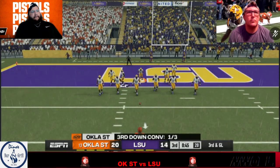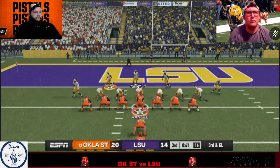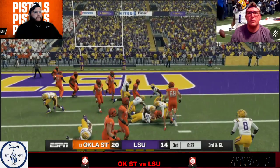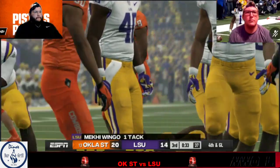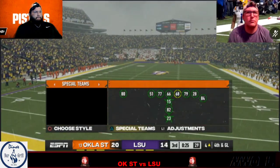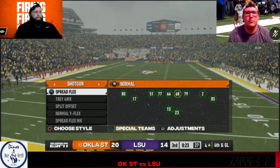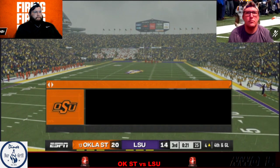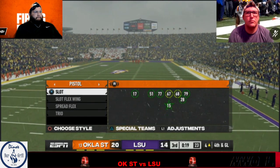Looks like big run commit there by LSU. We'll see if that continues. 6 down lineman again. Mm-hmm. Goal line I formation. Toss to Nixon to the right. That's going to be a 0-yard rush. Outside edge defenders really penetrated deep and stood up the lead blocks out there. And then back on the inside the tackles, they really split through the gaps. There was no cutback lane for him as he attempted to cut back.